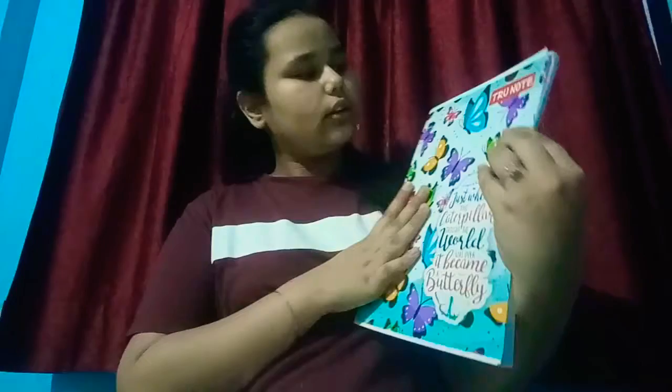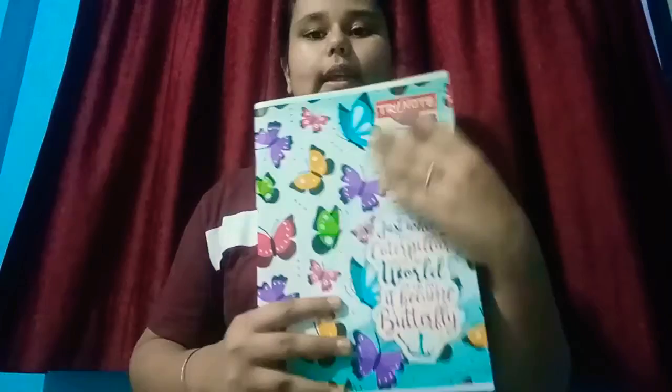This is notebook, and the other one is this. This is also from True Note. Yes, True Note, and this also has a beautiful butterfly print. Just when the caterpillar thought the world was over, it became a butterfly. So this is a beautiful notebook. This also has 140 pages. This is also a beautiful notebook.